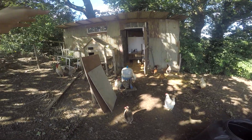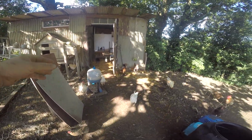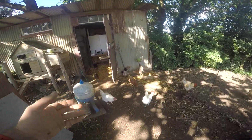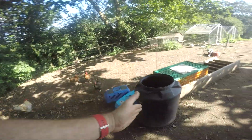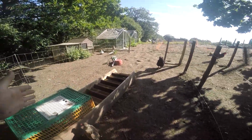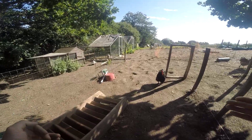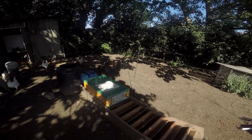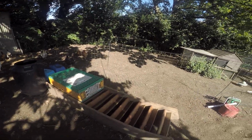There is something somewhere, I can't remember it exactly, that says if you feed layers pellets continually to growers, it can cause a build-up of calcium, I think it's calcium, around their kidneys. And there's a few other little bits and pieces like that, which is why you don't want to move them on too quickly. And if you move the chicks onto pellets too quickly, they can get lodged in their throats, and obviously then they'll die, which you don't want at all. That was my chicken doing its horse impression.